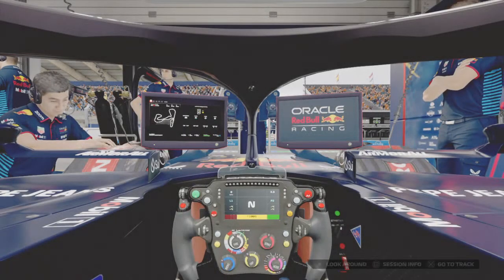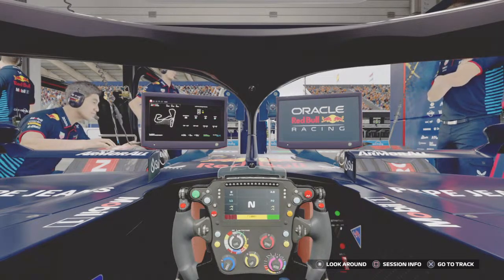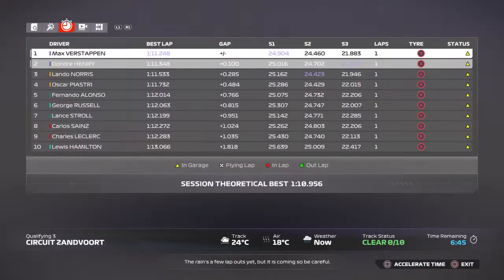Yeah, that tells you guys how my lap went, considering I almost spun and almost got disqualified at the pit entry. That'll tell you how the second lap went. Max is on provisional pole. The rain's not a few outs yet, but it is coming, so be careful.